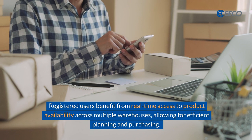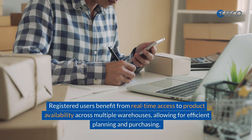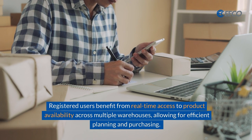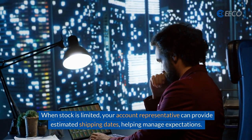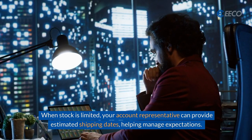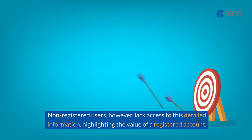Registered users benefit from real-time access to product availability across multiple warehouses, allowing for efficient planning and purchasing. When stock is limited, your account representative can provide estimated shipping dates, helping manage expectations. Non-registered users, however, lack access to this detailed information, highlighting the value of a registered account.